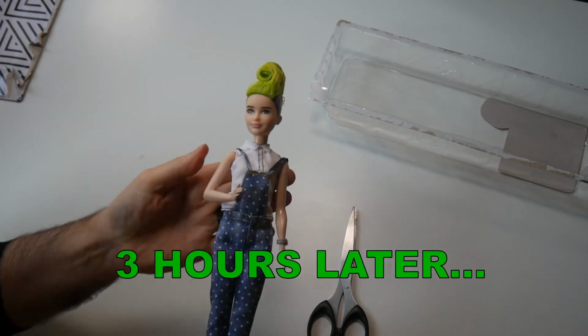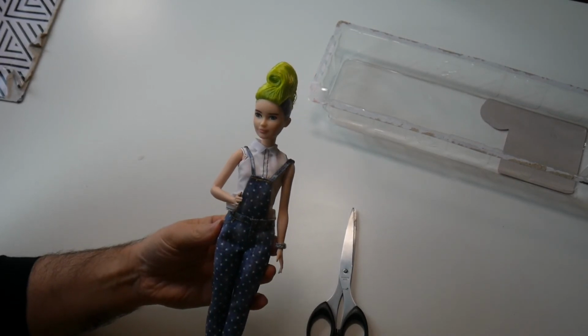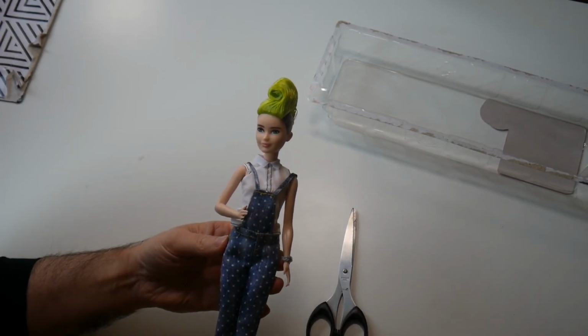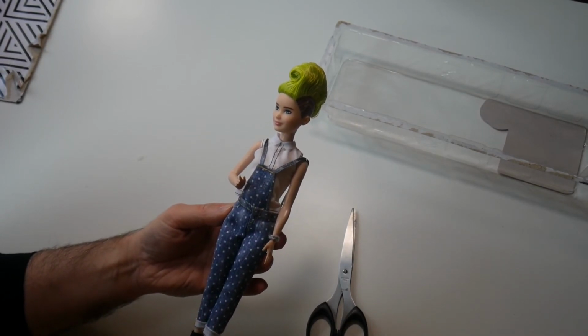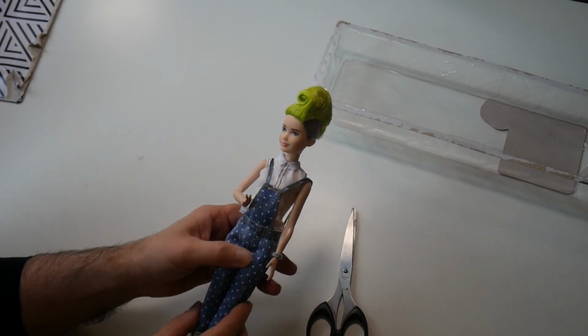Okay, so a little tip if you do unbox her is maybe don't remove the straps, because they're a bit of a bugger to get back on her shoulders. Hopefully I'll remember to edit all the swearing out that I was doing as I was trying to get her back into her outfit. So yeah, I really like this doll. I like the outfit a lot too, despite the fact it's awkward.